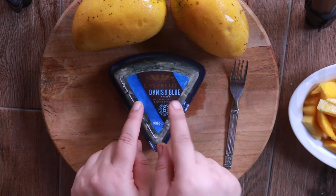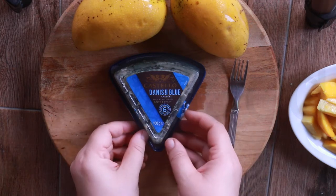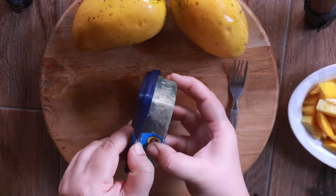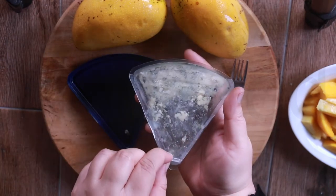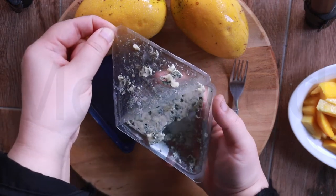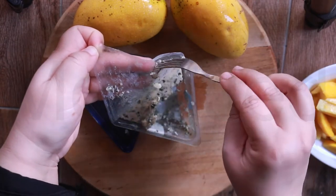This is an acquired taste. It smells like, I don't know how to say it, like stinky feet. Like seriously. Okay. So there is a film. There's a cling film here. Okay, you have to open that. Astaghfirullah, they ate it all! My parents couldn't even wait. They like ate all of it. Okay.